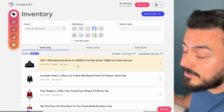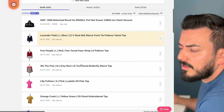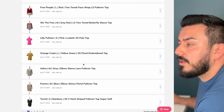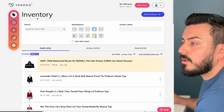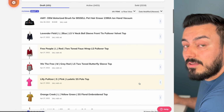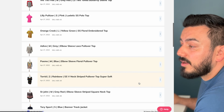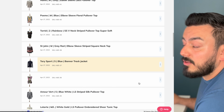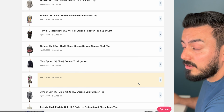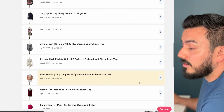So here we have Vendoo. Vendoo, as you can see, looks very similar to some of the other marketplaces, the way they call it here, selling platforms. Now this first section here, we're looking at the inventory section, and you can see these are our drafts. Like Tiffany mentions, she enjoys that we can create drafts, and these are drafts that she creates right from the spreadsheets that she has from when she does inventory processing. In other words, bringing in new items. And then automatically when we take pictures, she puts them on and we're set.